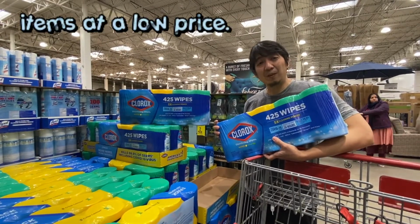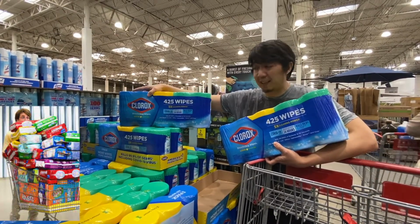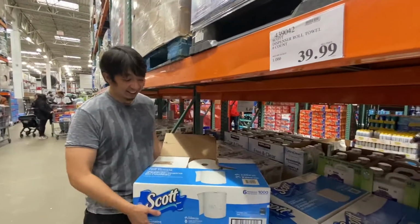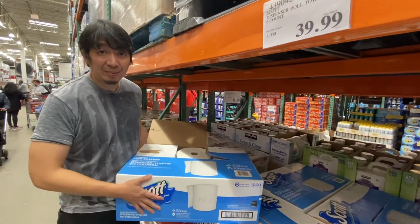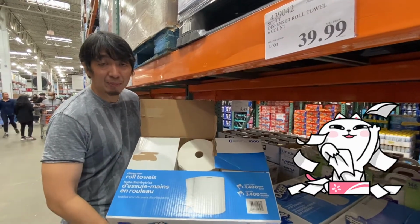Costco prices are always the lowest with their merchandise. The only catch is you have to buy them in bulk. Just like this Clorox sanitizing napkins or wipes, you have to buy them in 5 units. It just gets ridiculous sometimes, like this tissue paper. Who buys this much tissue paper? Like this big of a roll. Can you imagine buying this in one trip to the grocery store?